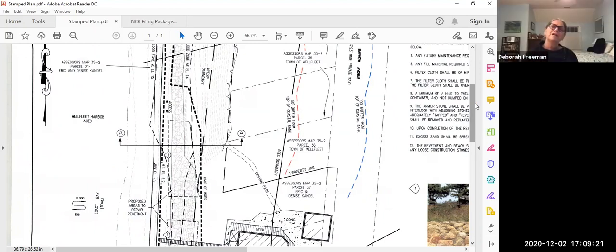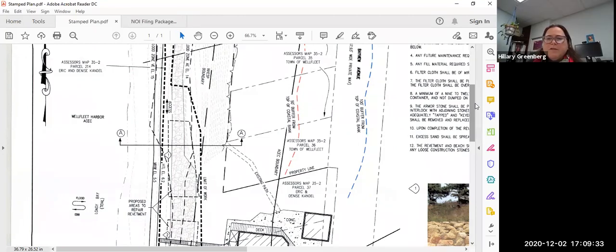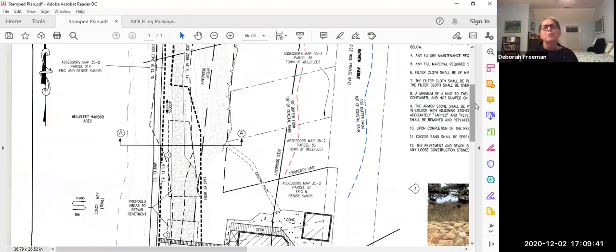How long will it take to fix it? I think this project will just take a day. And just so the commission is aware, there's already beach nourishment requirements on this site. Yes. Hillary, have those been complied with? Yes.